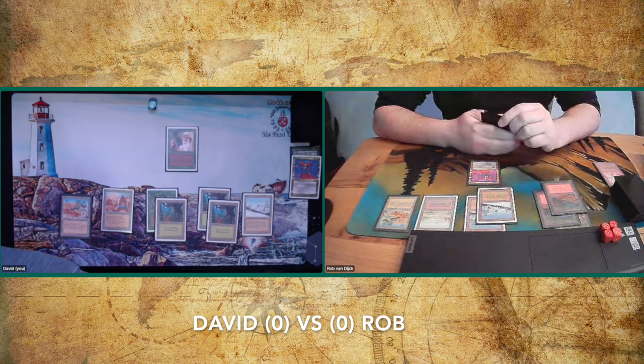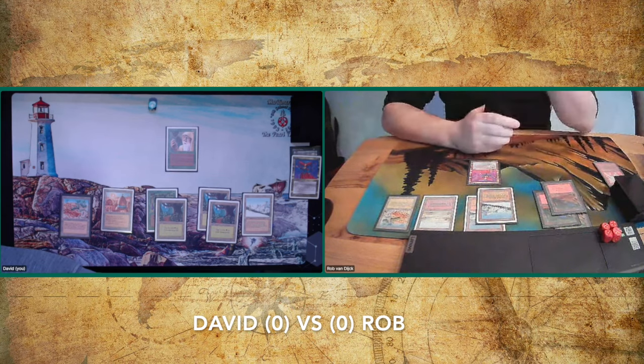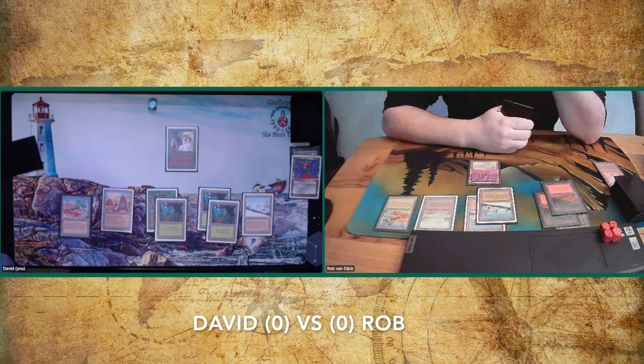In the background, by the way, you hear the church bells. They're kind of going loco at the moment. No idea what's going on. Maybe there's a wedding going on. But anyway, it doesn't affect the game.